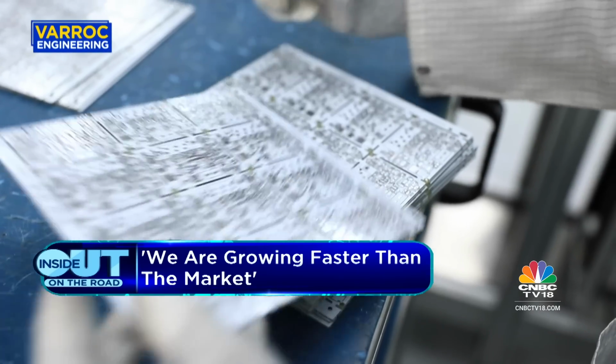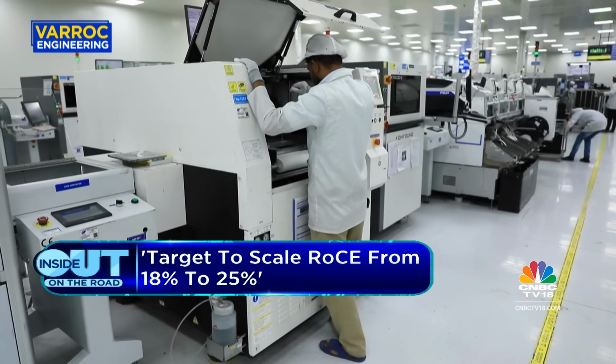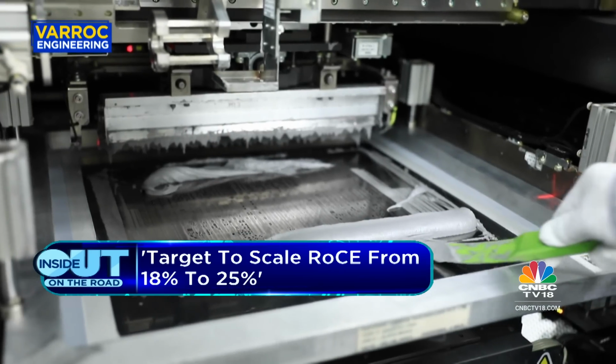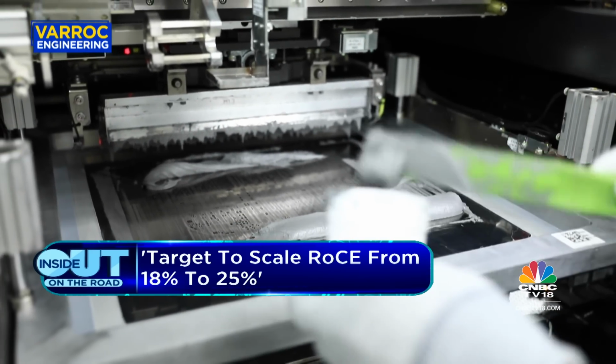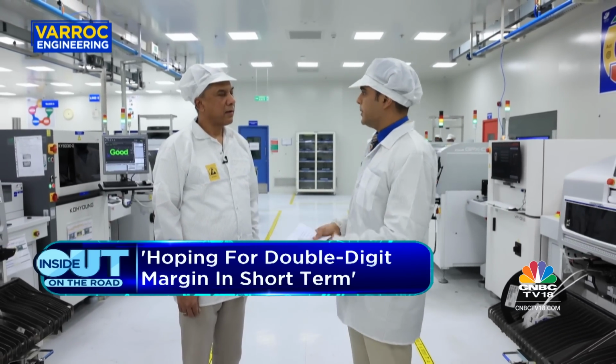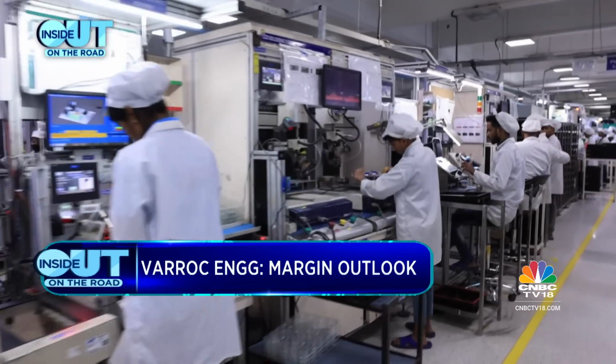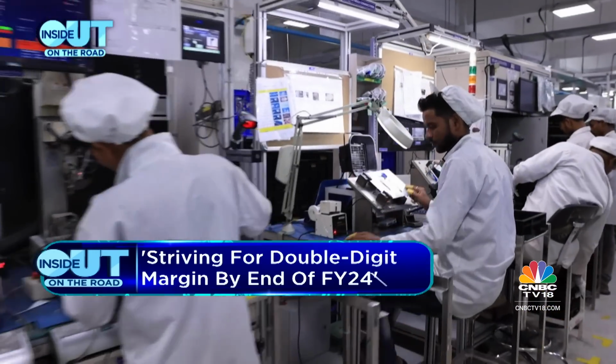And also on the margins front, we did an 8.7% EBITDA last year, but we are hoping that in the short term, we can achieve this double-digit margin. So double-digit margins, say, somewhere midway through the year, is it gettable? I think it is possible. I would say more towards the end of the year. The second half is something we are striving for.